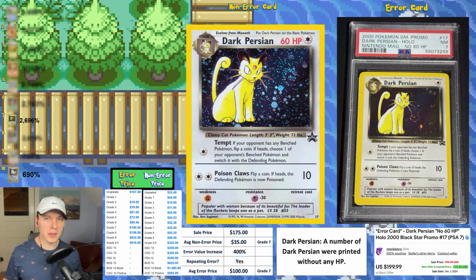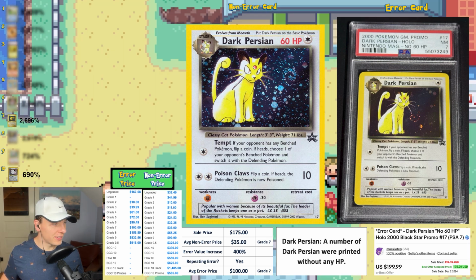These are pretty rare, but I see them pop up maybe once or twice a week. So that kind of gives you a gauge on how rare this actually is. And yeah, average non-error price is around $35. So this gives us a 400% EVI.